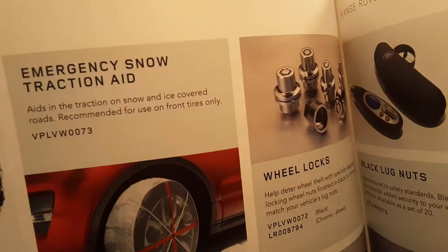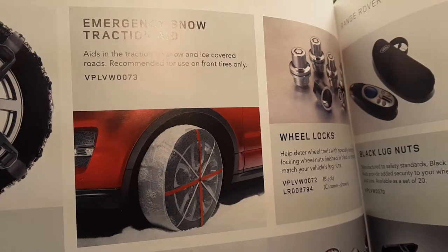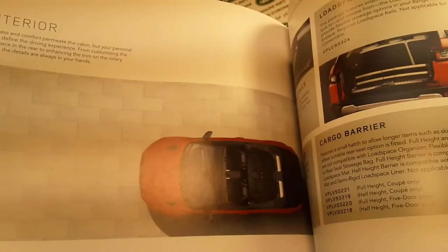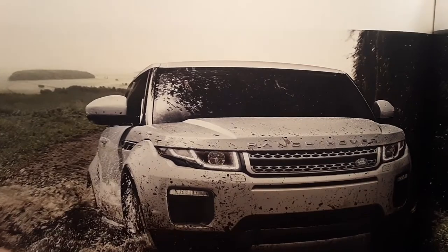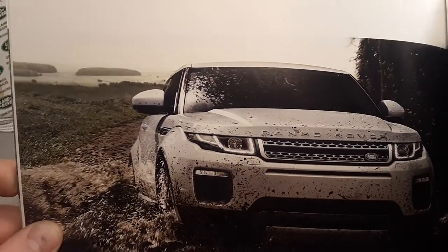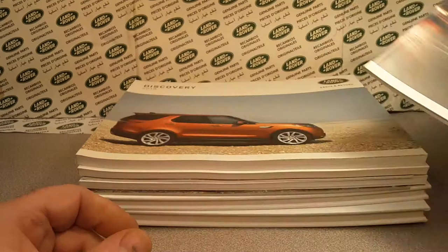Hey, they got socks too. Look at that. I just saw a thing about how they call those wheel socks or snow socks for your car. But yeah, some of the pictures, like this one here, dramatic. It's almost like a black and white, but it's not. I'd love to frame that and put it in the mudroom if I had a mudroom. But that one's pretty cool. So we start off with that.